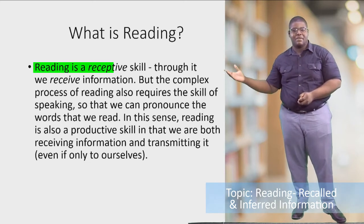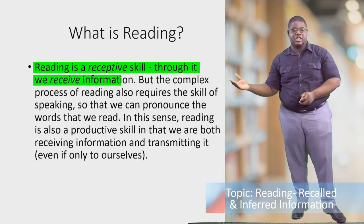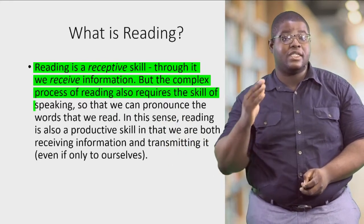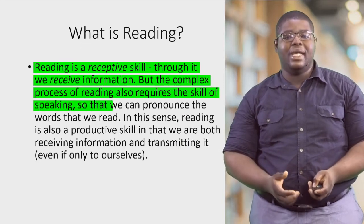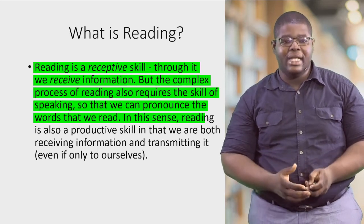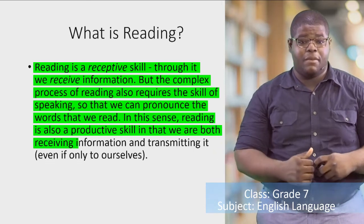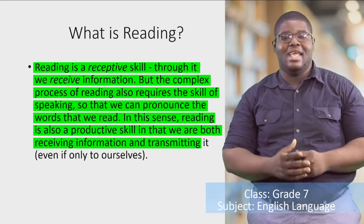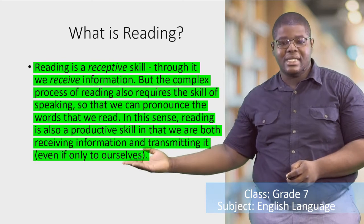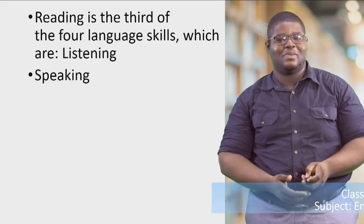Reading is a receptive skill. Now you might ask yourself, what does that mean? Through it, we receive information. But the complex process of reading also requires the skill of speaking, like what I'm doing right now, so that we can pronounce the words that we read. In this sense, reading is also a productive skill in that we are both receiving information and transmitting information, even if it's only to ourselves. And that's very important. We are both receiving information and what? Transmitting it. All right, boys and girls, let's continue.